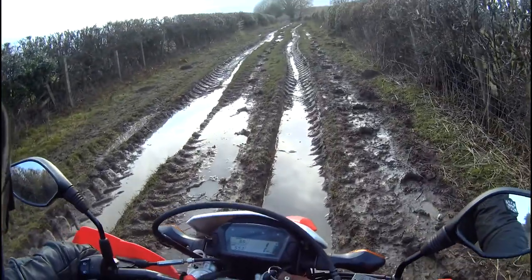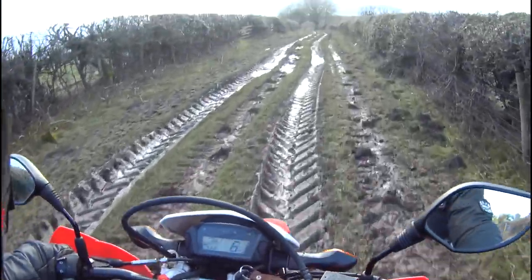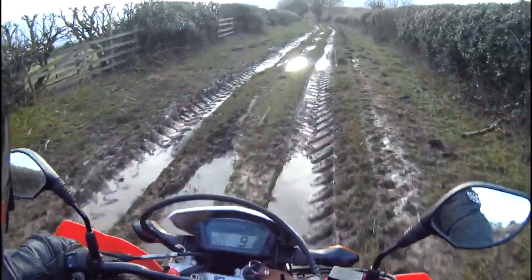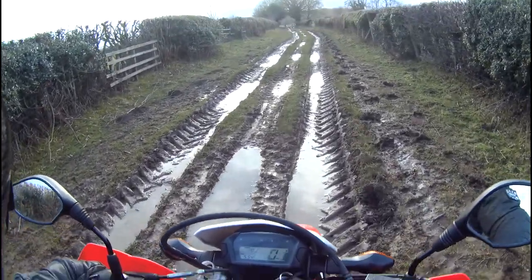It's really easy to go a bit wrong in these ruts. You can't get out of them. So normally you would ride down the middle, but I can't do that here. Well, maybe could do really.